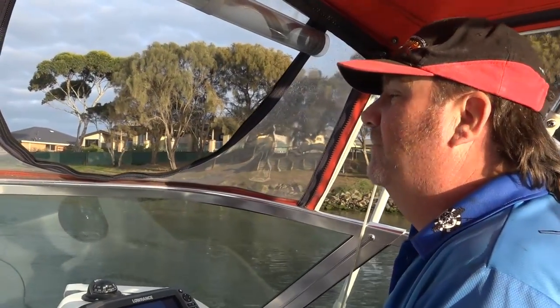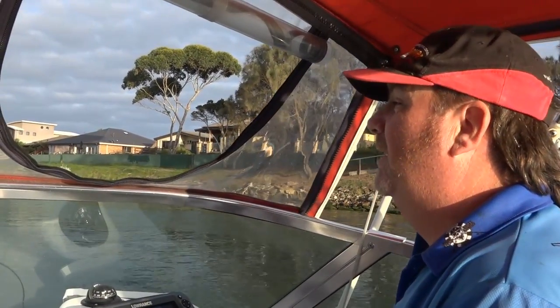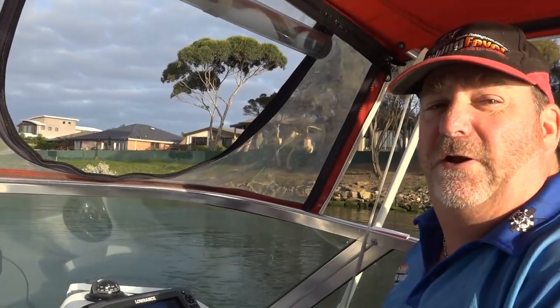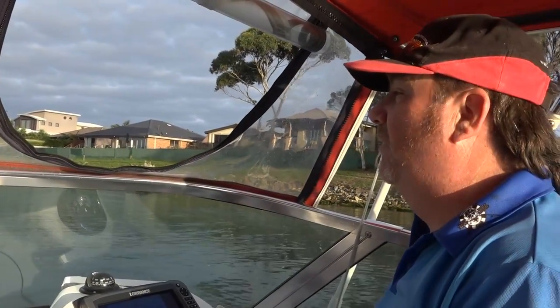My very first boat, I got into boating late. My father was a land-based fisherman. He loved land-based fishing, and he wouldn't fish in Victoria. He said it was a total waste of time. So we fished the beaches and estuaries of New South Wales when I was a kid.